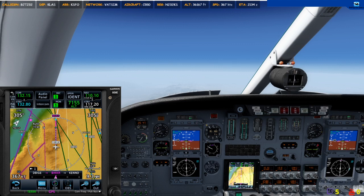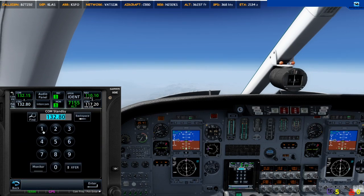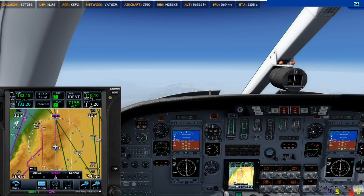We're coming up to 36. We'll start pulling back the power a little bit here. And our next frequency, if Oakland Center is still on, which it looks like they are, is 32.2. We'll throw that in here. 9 Kilo Alpha, descend and maintain flight level 240. We'll have that in there ready to go. Descend and maintain flight level 240, North Carolina, 9 Kilo Alpha.